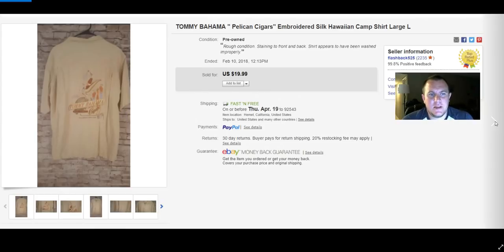Tommy Bahama Pelican cigars. Saw this at Goodwill. Paid 4 bucks. I saw the back first, and I was like, sweet, I can get 30 bucks, hopefully maybe 25 at worst case, maybe even more. Then I found that there was staining on the front. I saw the back first as I was flipping through, and then I saw the staining. Still bought it for 5 bucks because I said maybe it'll be worth it, but I ended up selling for 20 bucks.